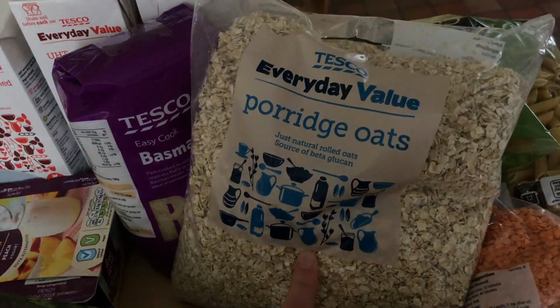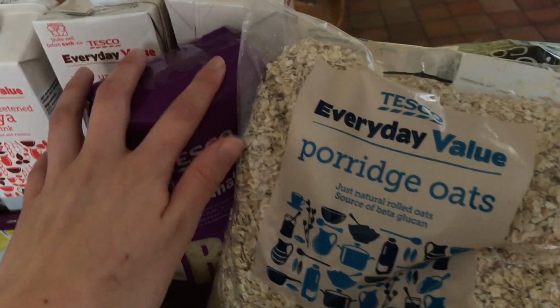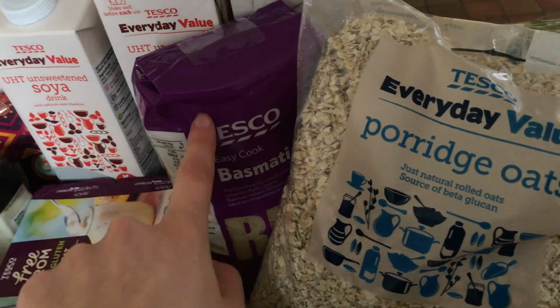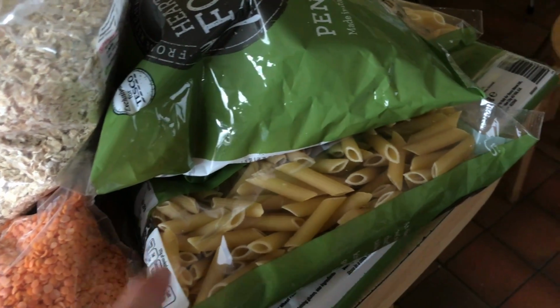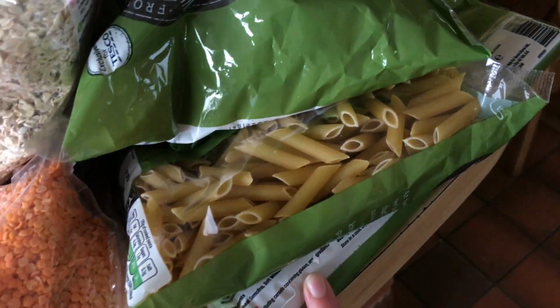And then a few other staples of ours. Porridge oats. I love having porridge for breakfast, and I was out. Also got some basmati rice because we'd run out of that. And then a lot of pasta. This pasta is only 30p a packet, so I got 3 of them. And then also a spaghetti there as well.